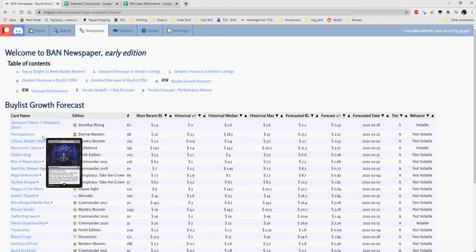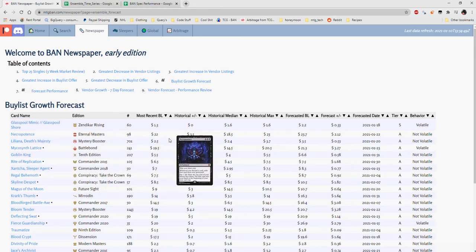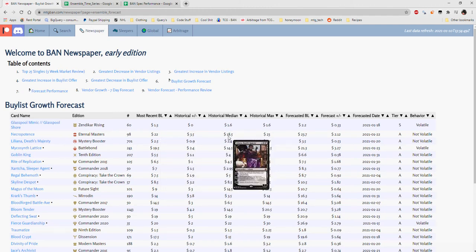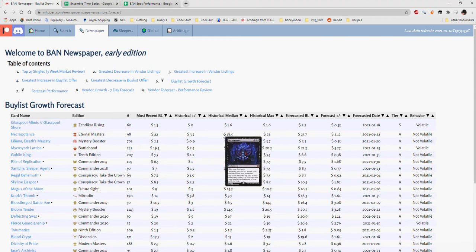Now, if you look at the one right underneath it, we'll have Necropotence out of Eternal Masters. Most recent buy list is 22. Historically, it goes up or down 3.5 with an average offer of 18.5. So that means we are on the upper bound limit of what we would expect this card to be historically. Because if we add 3.5 to 18.5, that's 19 plus 3. That's going to get us to 22. And there we go. So we are on the upper limit of what we've seen this card behave at historically, again, in the past 180 days.